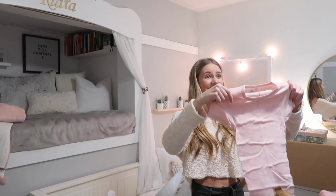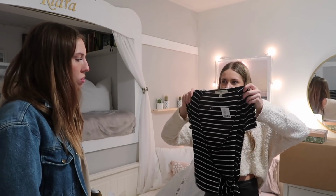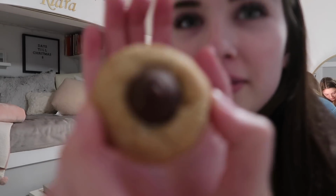Oh my god, okay, tell me that's not meant for my thigh. I have this top in black and I liked it. It's really comfy. So we got a little miniature beanbag. It's kind of funky. Don't know how I feel about it. Okay, there we go. Welcome back to my ASMR.